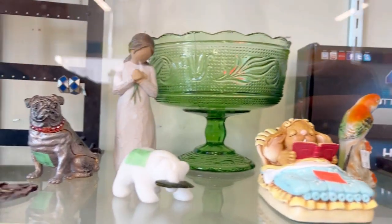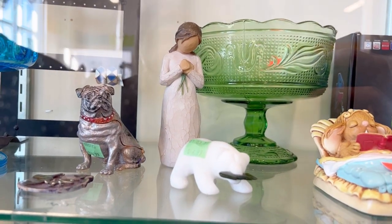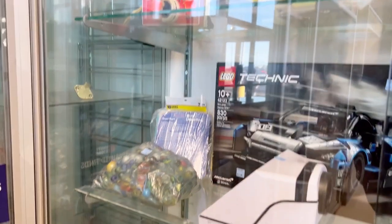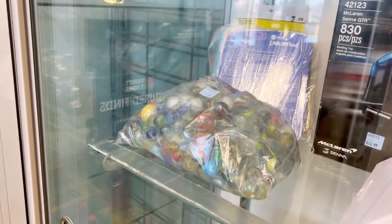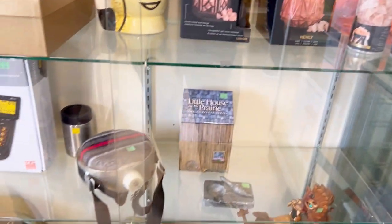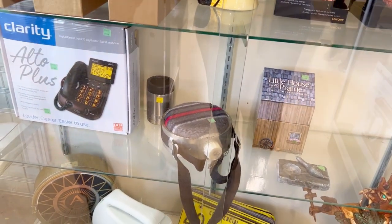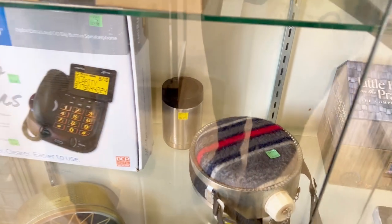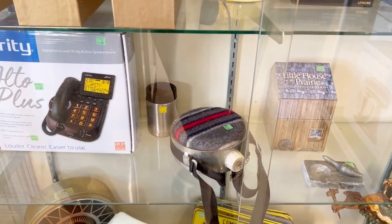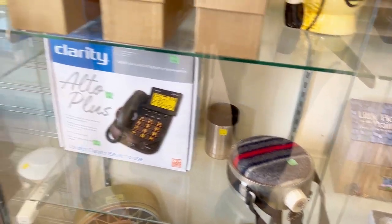The bear's still there. I really think that bear's cute. Look at Pee Wee Herman. I don't know, I'm not really seeing anything. The marbles are kind of, I don't know anything about marbles though. I do like that. It's been there for a while, to be honest. $15. It's kind of fun. How would you clean it? Bleach.